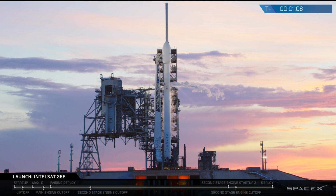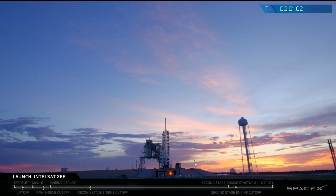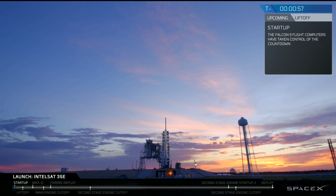FTS announced AFTS is ready for launch. AFTS is ready for launch. Gas closeout is complete. BC verify F9's in startup. Falcon 9 is in startup. Stage 1, Stage 2, press for flight. LD verify go for launch. Go for launch.